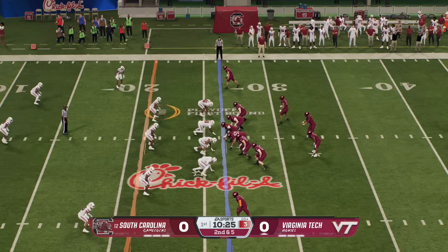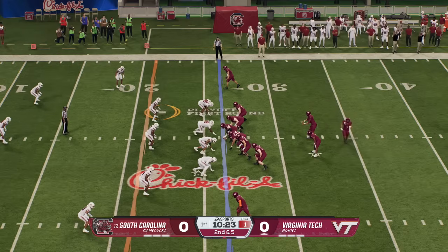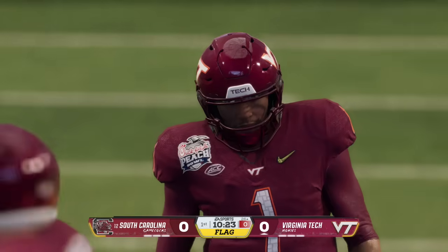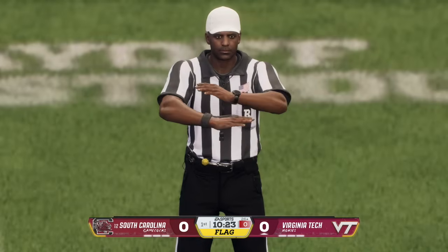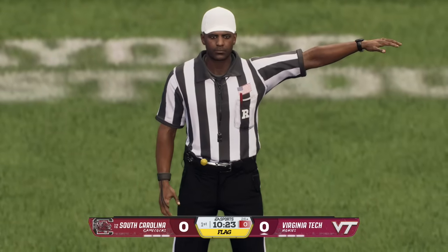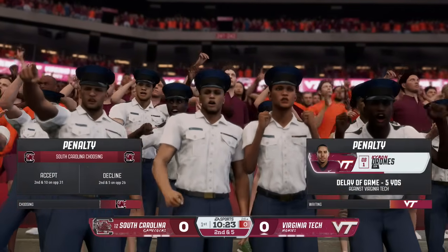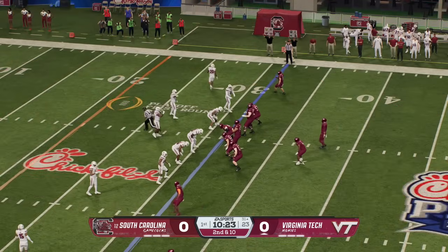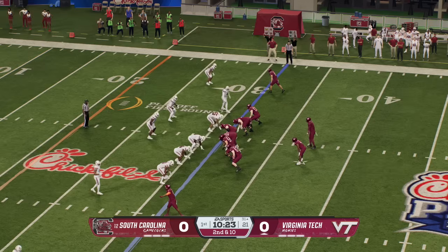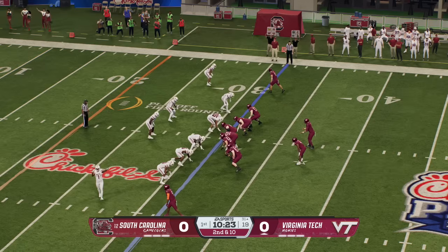Now, wasn't alert enough. Didn't get the play off. That'll cost him 5 yards. Delay of game. Offense. And the delay of game penalty will push the offense back 5. Offense walks to the line for play number 7 of the drive.